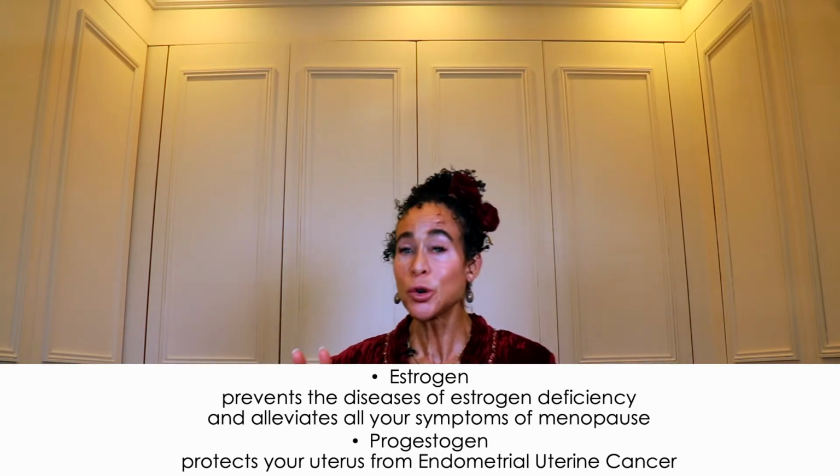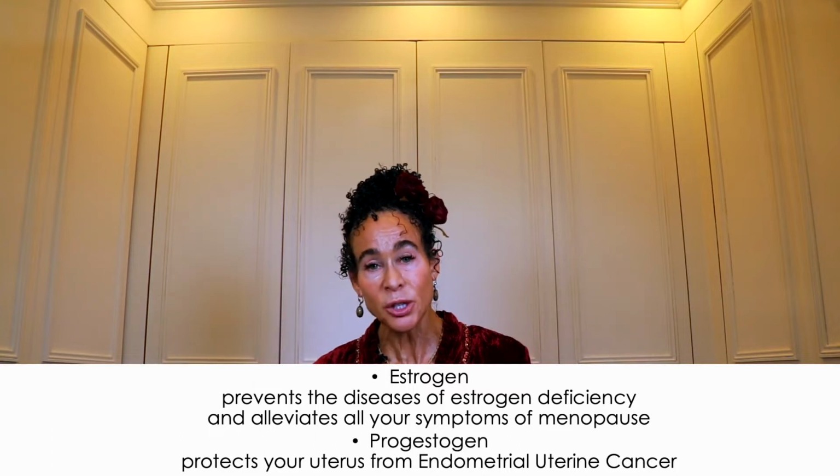Progestogen protects your uterus from endometrial uterine cancer. Those are pretty significantly different job descriptions. If you want to protect your uterus from endometrial uterine cancer, you have to take progestogen with your estrogen. They become a duo. And that's where both regimen and progesterone dosage come into play.